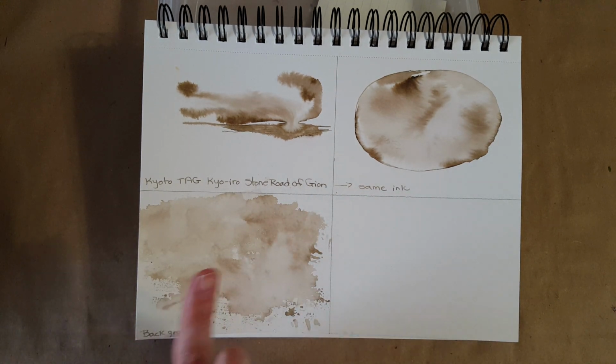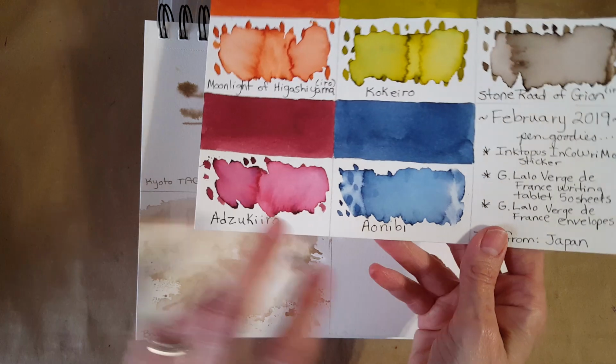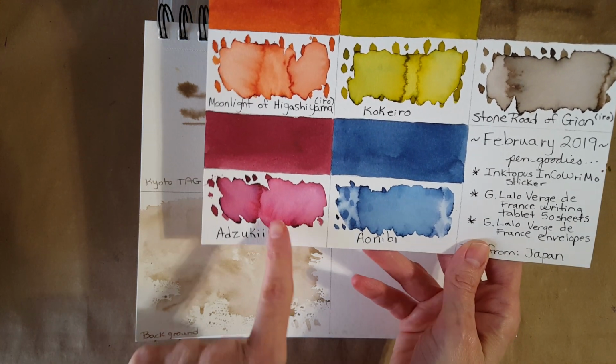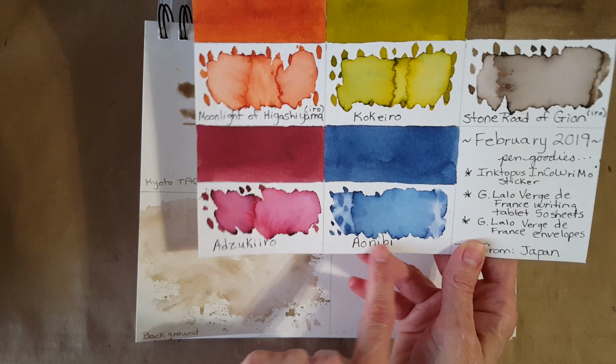So as far as what's next, we've got just two inks left. I can't believe it in this ink flight. So we're down to these two. This beautiful kind of a reddish, maroonish, gosh, that's pretty. It looks like it's got a lot going on. And then we've got this beautiful blue.